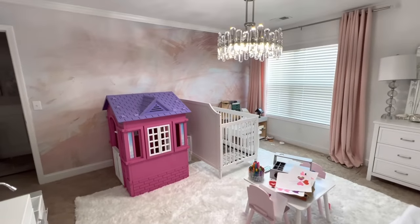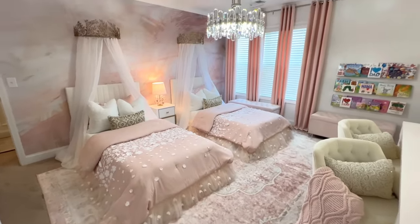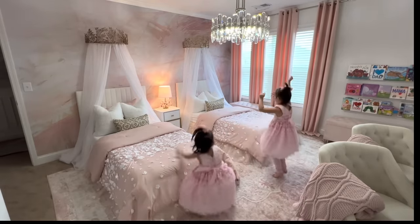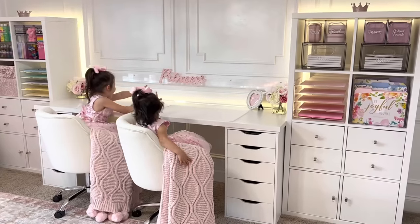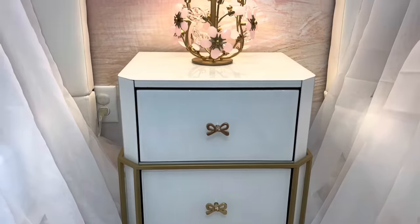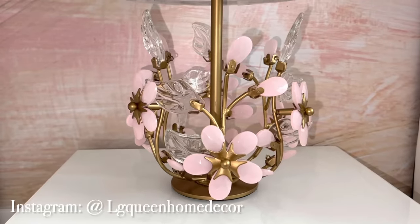Here's a look at the before and here's the after. I had to share a clip of my girls' reactions to seeing their room. They absolutely love it, and if you can't already tell, they both love the color pink. They also love to match, so they're like my little twins even though they're 2 years apart. They're so excited to share this room together, and I can't wait to get started on the nursery next. I would love to hear how you think this room makeover turned out in the comments.